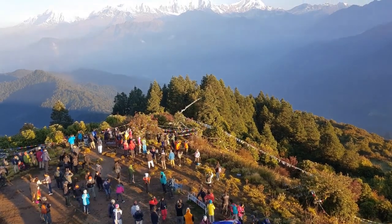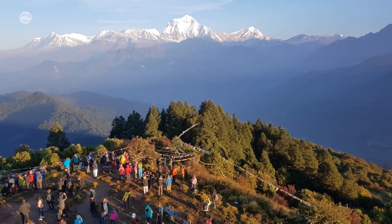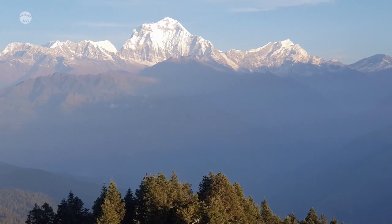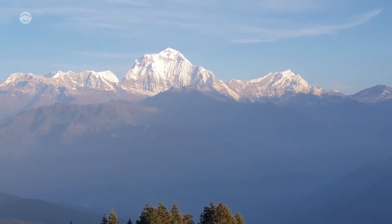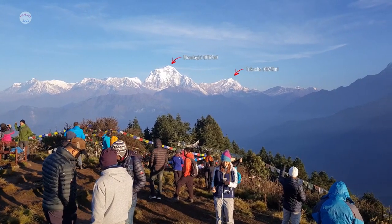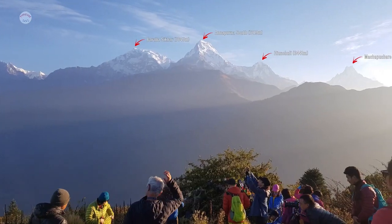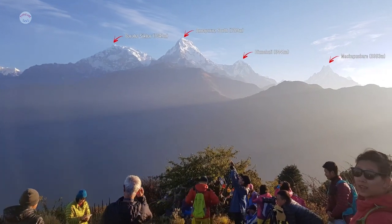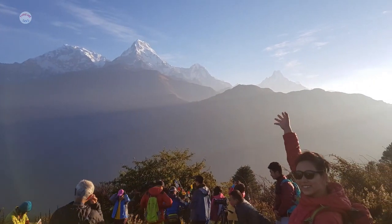It is an amazing viewpoint with a majestic view of the mountain ranges. The view is truly spectacular as the rising sun kisses the snow-capped mountains and casts a golden light on the Himalayas. We can see beautiful views of Mount Dhaulagiri, Nilgiri, Barashikha, Annapurna South, Hiunchuli, and Machapuchre. The view is just amazing.